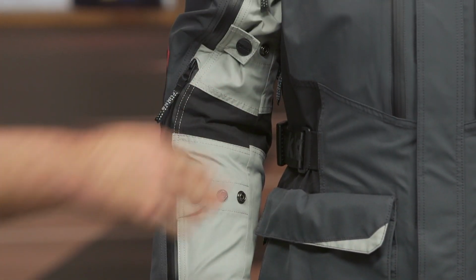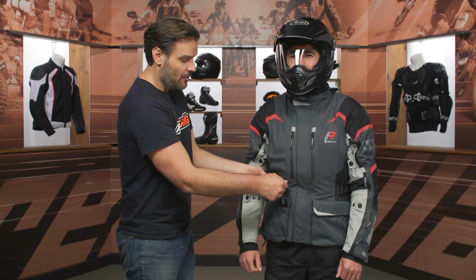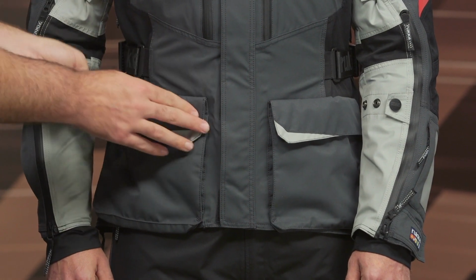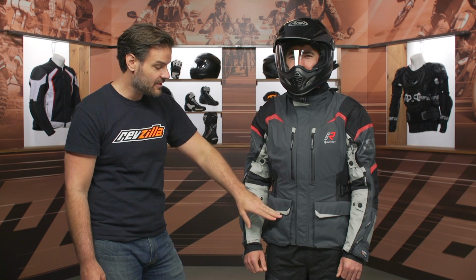So as we work down the chest on this, you're going to have dual chest vents on either side, and then the fold-over pockets down here, if you open them up, you are going to have a zipper underneath. With that zipper closed and the pocket folded over, this is going to be a waterproof storage pocket. Again, plenty of pops of reflectivity within the jacket.